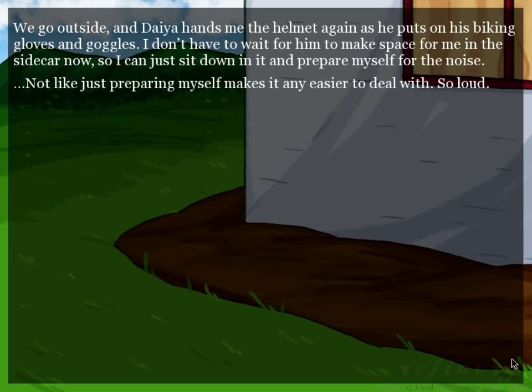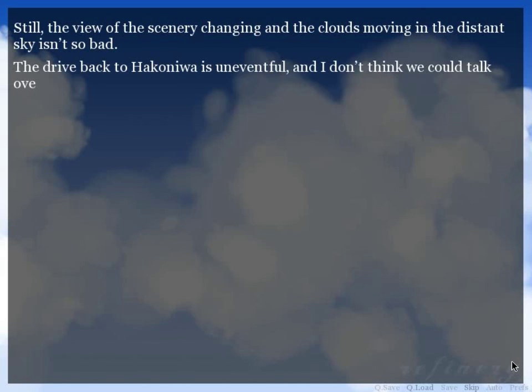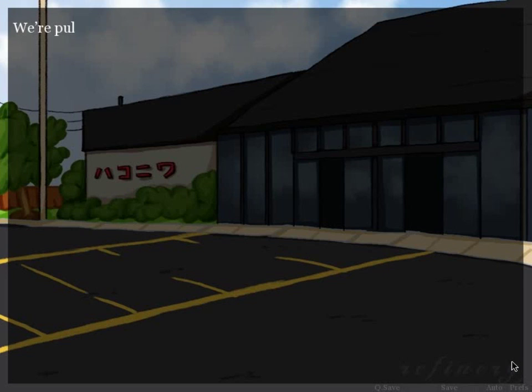Not like just preparing myself makes it any easier to deal with. It's so loud. Still, the view of the scenery is changing and the clouds moving in the distant sky isn't so bad. The drive back to Hakoniwa is uneventful, and I don't think we could talk over the engine if we wanted to anyhow. I spend my time watching my surroundings to be sure I've got the route correct.